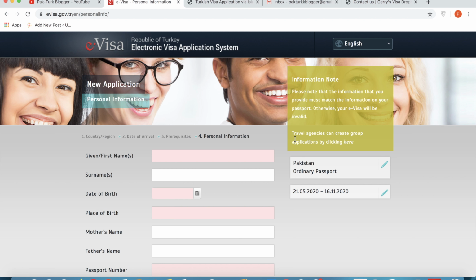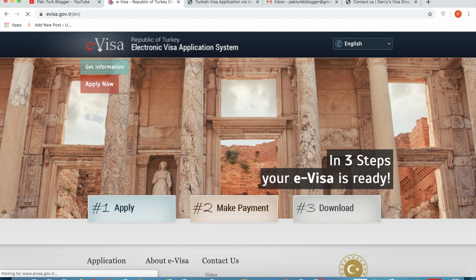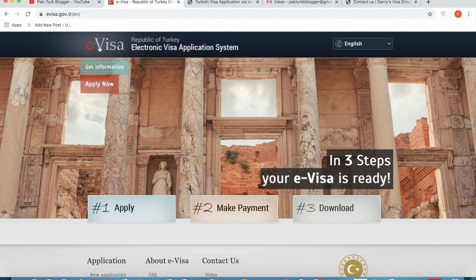Within 2 to 3 days, they will send your e-visa to your email. So friends, this is how you can apply for an e-visa. It's very easy. You don't need to go to any agents. You can apply by your own.